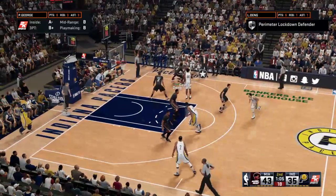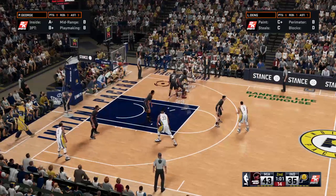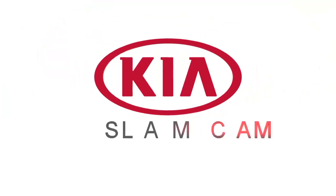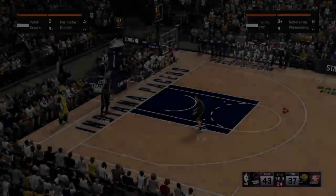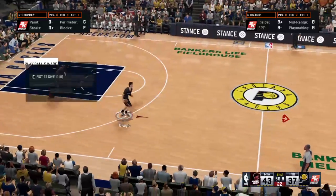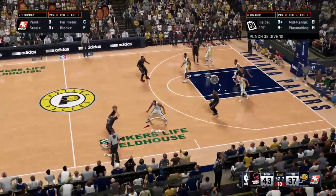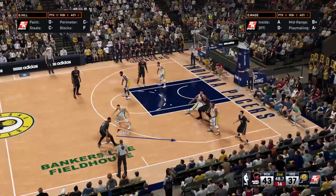Hill kicks to George. Hill, a screen on Deng. And George, here we go. Oh, beautiful jam. And how about the execution on that play? The screen was set up in exactly the right spot. And the finish wasn't too bad either. Perfectly designed and perfectly executed.